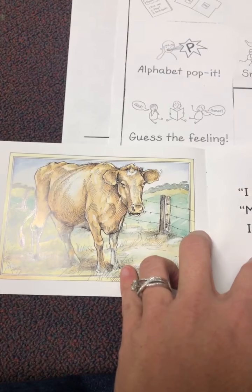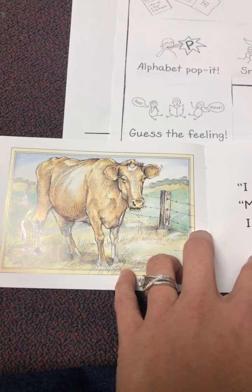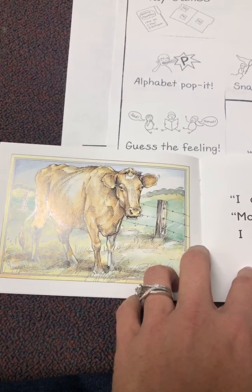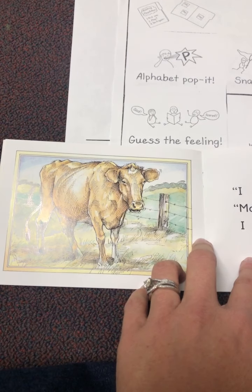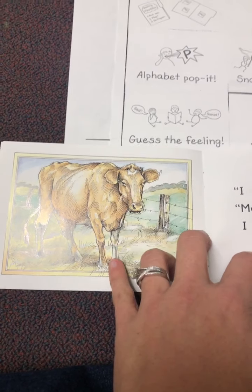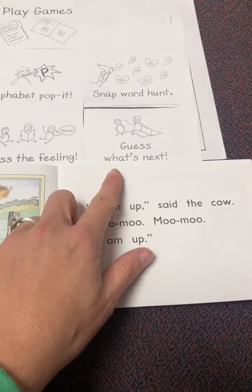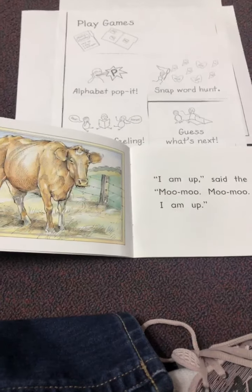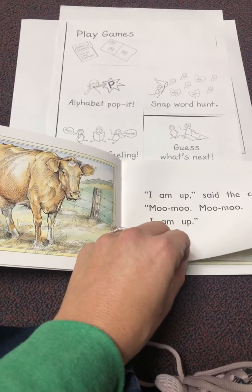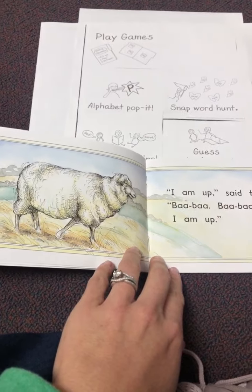I know whenever I wake up first thing in the morning, I'm feeling sleepy. Maybe a little bit sad too, because I know whenever I'm really sleepy, it kind of makes me sad. And sometimes it makes me grouchy. So we could play the guess the feeling game. And then we could think, guess what's next? Who do you think the next animal is that's going to wake up? I'm thinking a horse. Let's see. Oh, I was wrong. It's a sheep.